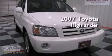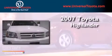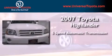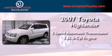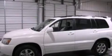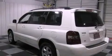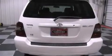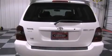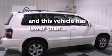This is a certified pre-owned 2007 Toyota Highlander. This crossover has a 5-speed automatic transmission and a 3.3-liter V6. Its top features include air conditioning, cruise control, a rear window defroster, a CD player, a passenger side vanity mirror, roof rails, a full-size spare tire, a low tire pressure indicator, a keyless entry system, and this vehicle has less than 59,000 miles.